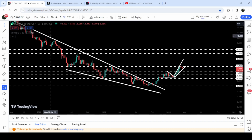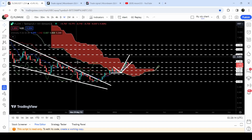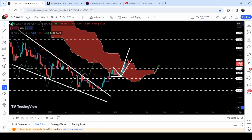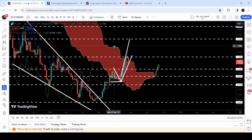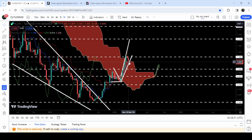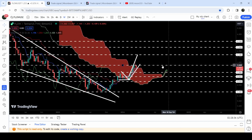Now, if we take a look at this Ichimoku bearish cloud, that was a very, very huge resistance. And now you can see that finally after this rally, the price line has also broken out this Ichimoku bearish cloud. And now this cloud can work as a strong support, and at this time the price line is retesting the previous resistance of Ichimoku bearish cloud as a support. And now there is a probability that after a successful retest, it may start another reversal to the upside to make another attempt to break out the next resistance, this one, of $1.40. And after that, it can break the next resistance of $2.30.